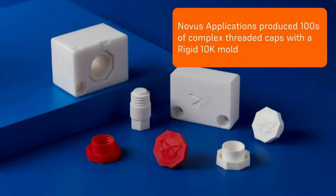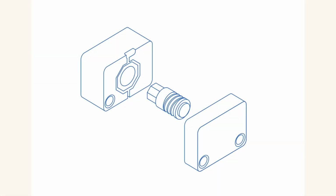I've gotten the question of whether you can do mold cores fairly recently. So this is a nice example for both the A and B side of the mold and a core in the center. This is a threaded bottle cap that they wanted to test in its final plastic form. They got hundreds of cycles off of this one as well. This is from Novus Applications, which is an engineering and design consulting firm. And here's a good schematic of those threads in there.